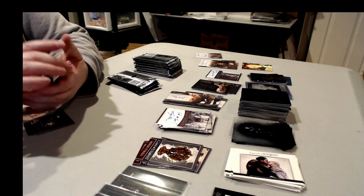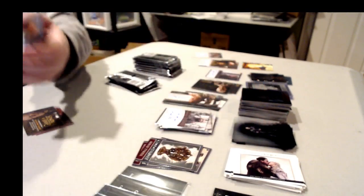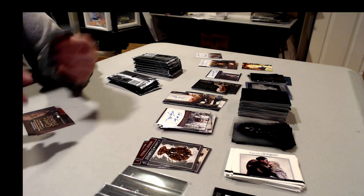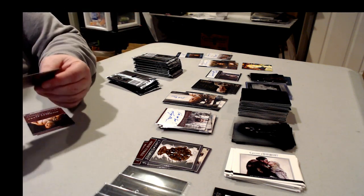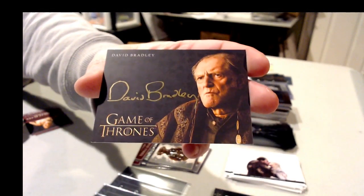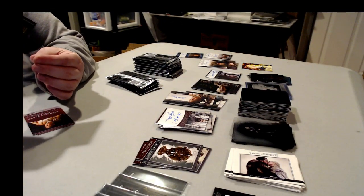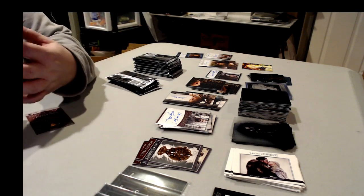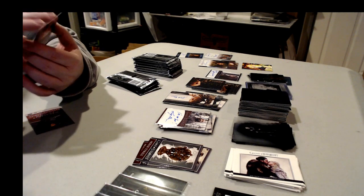There's Jack Gleeson blue. That's the only blue in season 8, right? I don't remember. I don't think we pulled any others. Or no, wait a minute. Was there a Chapman blue? David Bradley gold. Nicholas Blane. We will do well. I'm guessing that says.